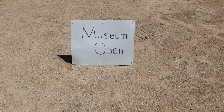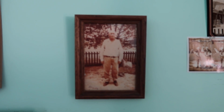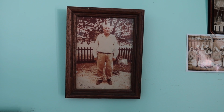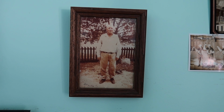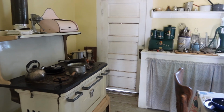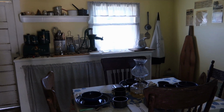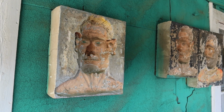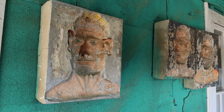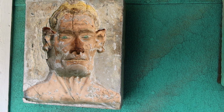At Cyanide Springs, they have a museum. We'll go on inside the museum. There's a picture of James Fritz. He lived from 1883 to 1979. He was the owner of the house that is now the museum. Talking to somebody on property here, they said that this house and this kitchen was used to provide meals to the miners. Well, on the wall here are these faces, and they say if you look at them, the eyes will follow you as you come across. You tell me what you think.